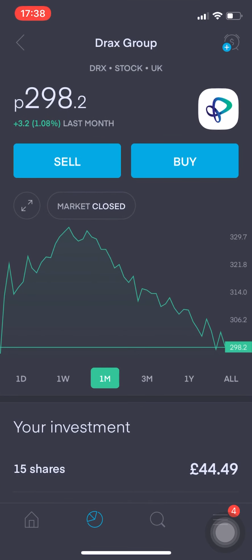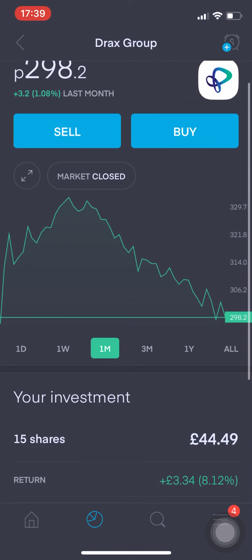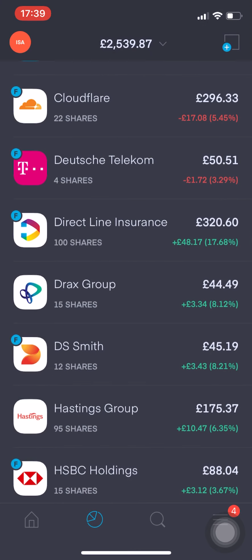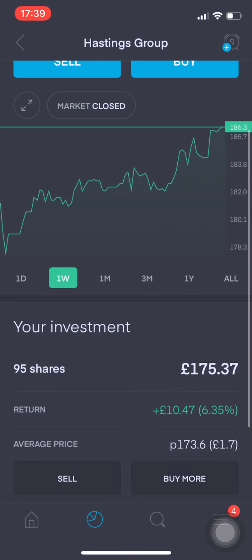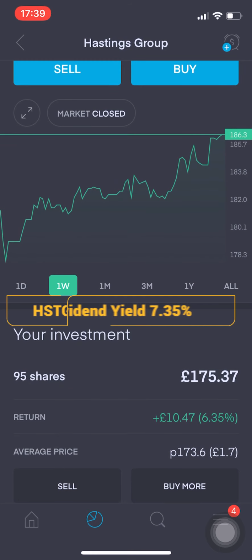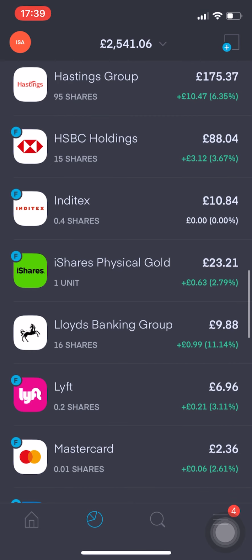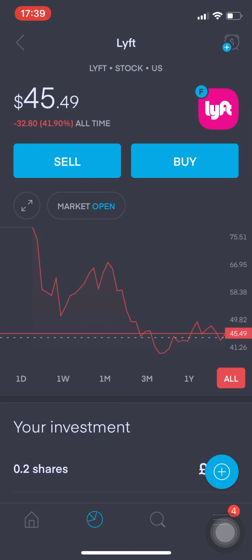Drax Group is also doing pretty well for me. I'm up 8.12%. I currently have 15 shares. Average price is £2.74. Moving further down, Hastings Direct is actually doing pretty well at the moment. So in the last week it is definitely up, as you can see here. I'm up 6.35%. I'm up £10.47. I've got 95 shares with an average price of £1.73.